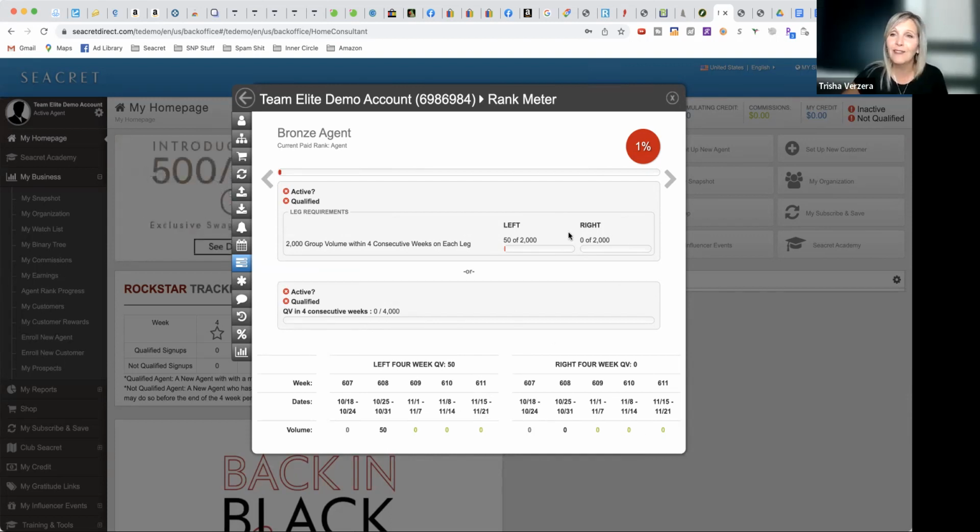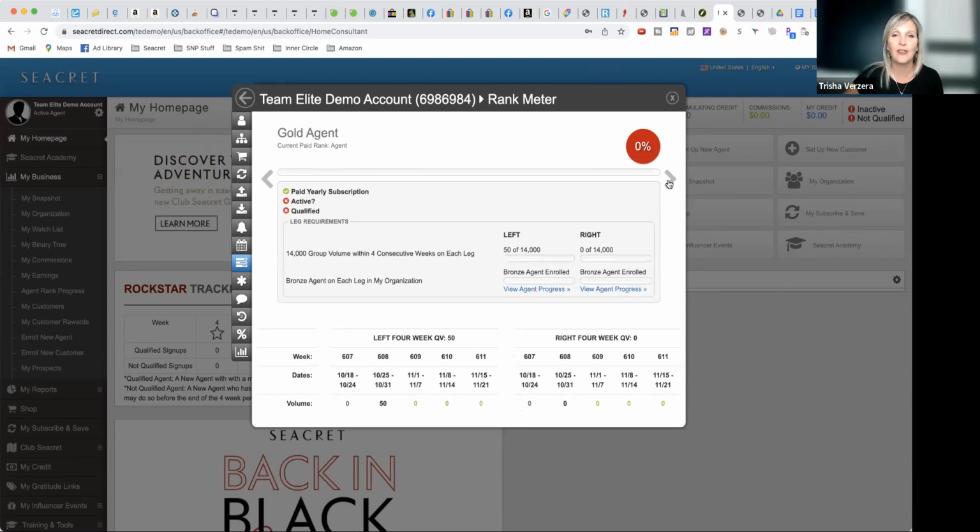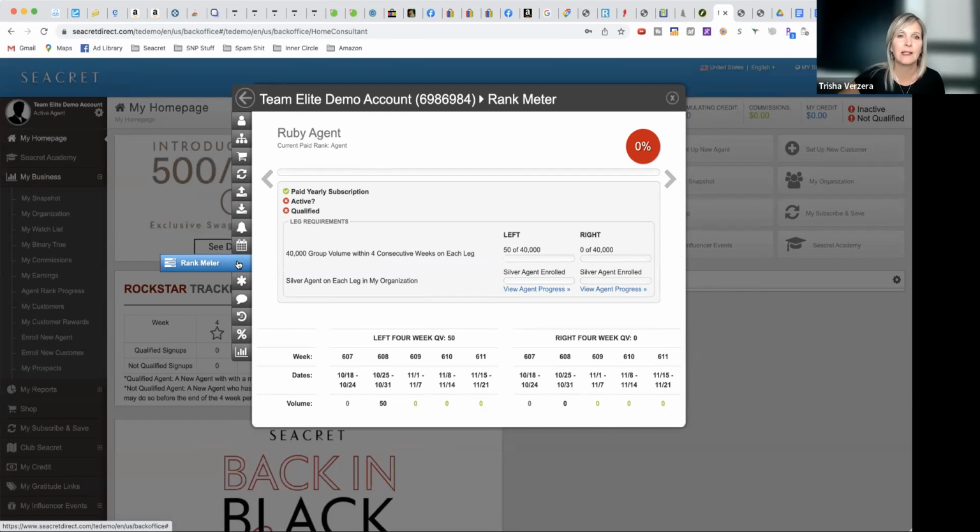The other thing that's pretty cool is as you rank advance through the compensation plan, you can also find out, okay, maybe you're a gold agent right now and you're like, what do I need to be platinum? What do I need to be ruby? Obviously in your account, there's going to be more volume here, so you're going to be able to see more about it and see the progress as well. So this is probably one of my very favorite tabs and one that you're going to want to be checking daily in your business.